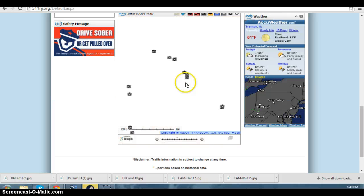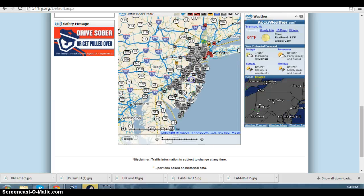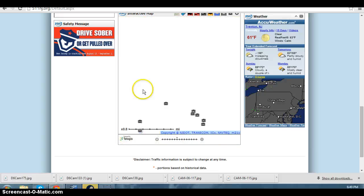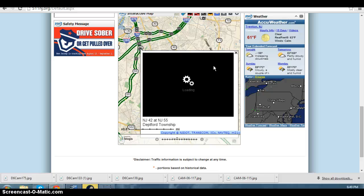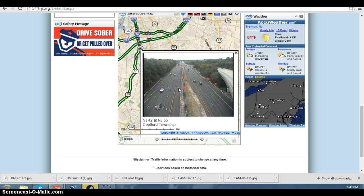And elsewhere in New Jersey, we'll go down to the Philadelphia area. We'll take a look at 42 both northbound and southbound if you're going to or from the shore at this time. Traffic is flowing along great. Look at that. Light volumes.